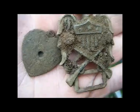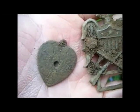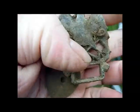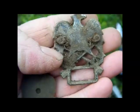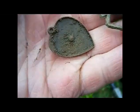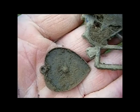Alright, we're out at an old school site here. Looks like Barry picked up a neat little something. Pin off of something, badge off of something. And a little heart locket. Said they're about a foot apart from each other, or half a heart locket.